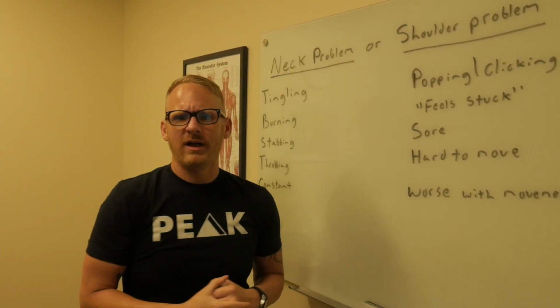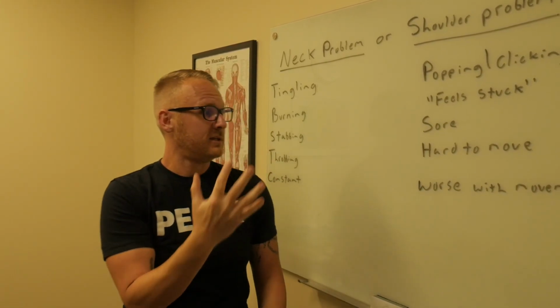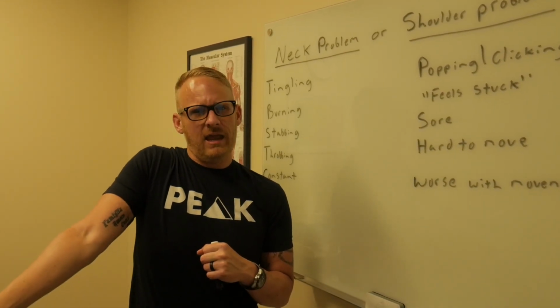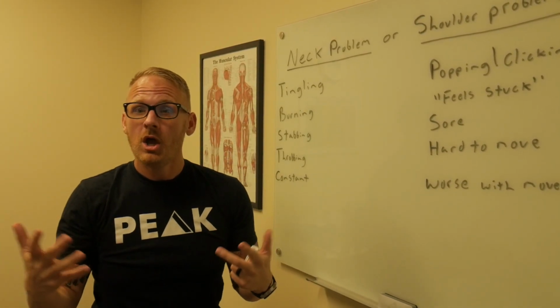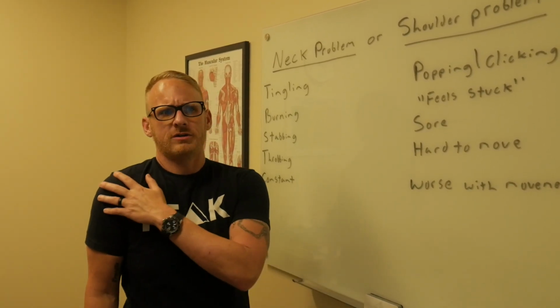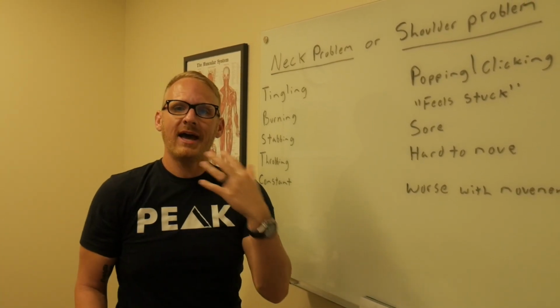The other thing that people say is that it's really sore, especially when they lay on it. It feels inflamed and sore. Another area that we look at is it's hard to move, very labored with motion. When you're lifting your arm, it should be nice and easy, and a lot of times people feel like it just catches and doesn't do what it's supposed to. And it's mostly just worse with movement. A lot of times the shoulder doesn't hurt too bad unless you lie on it or actually move it. So that's a big difference.